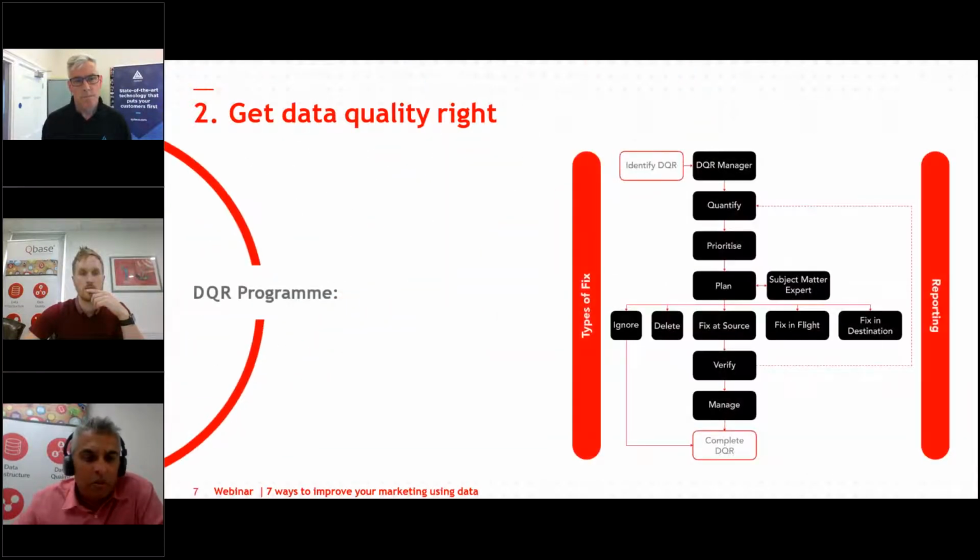And then moving on to, there's a lot there around data quality. And one of the things that we've come up with here at Qbase is called the DQR program. Now, I'm not going to go into the detail about this for now, but happy for you guys to get in touch with me afterwards. But it will help you define this process. And we've actually implemented this, tried and tested with numerous charities and enterprises throughout.